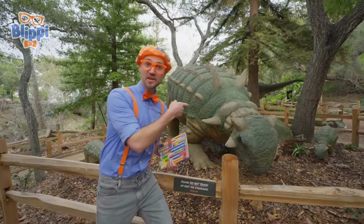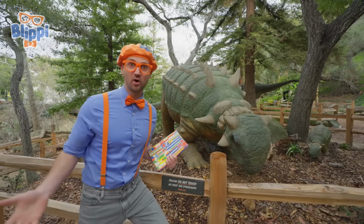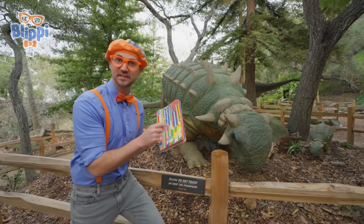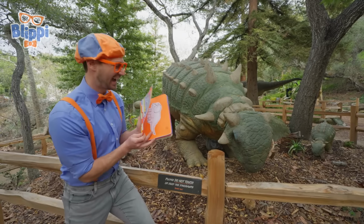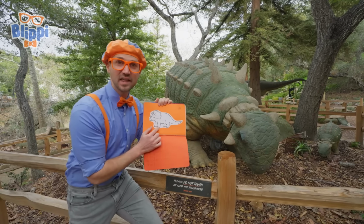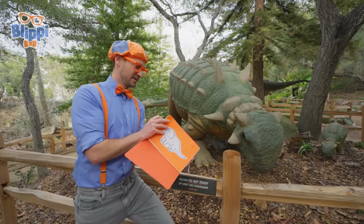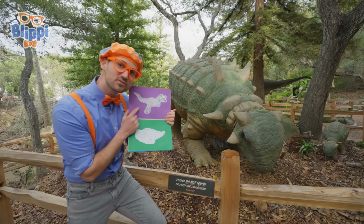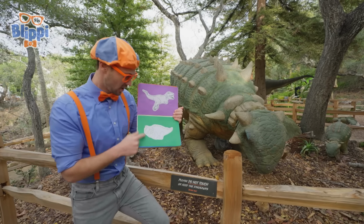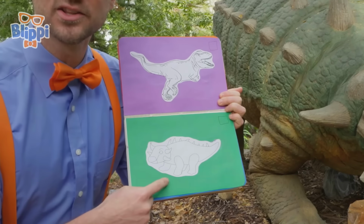Check it out, another dinosaur. Wow, this dinosaur looks so cool. Well, hey, let's see if this dinosaur is in our book. Whoa, hey dinosaur. All right, okay, well, it's not this one. Yeah, because this one's the Triceratops, remember? All right, what about one of these two? Is it this one? Definitely not. What about this one? Oh yeah, it does look like this one.